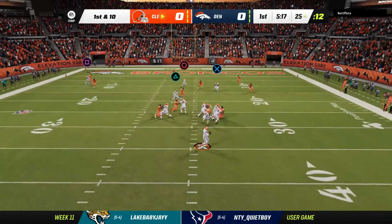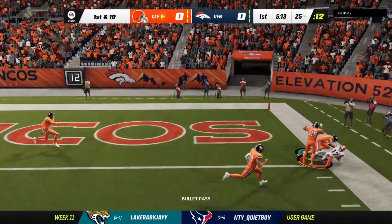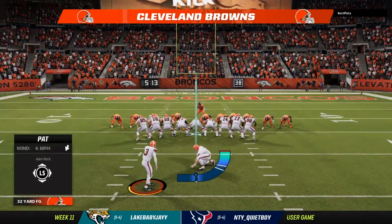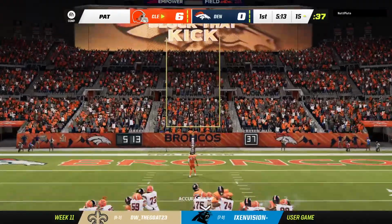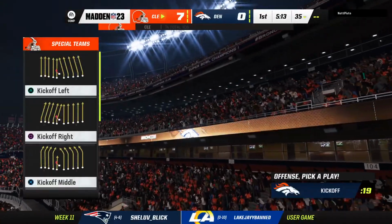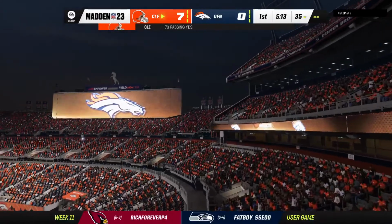Watson off play action. They'll roll him out right. And he'll take it into the end zone for a Browns touchdown. A great effort there. His 6th touchdown of the season. And the Browns put the night's first points on the board as they take the early lead. Extra point by York is up and good. And that makes the score 7-0.